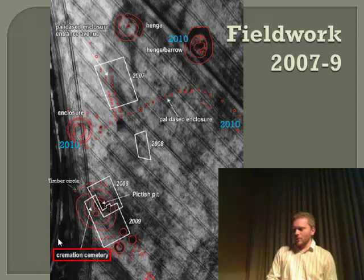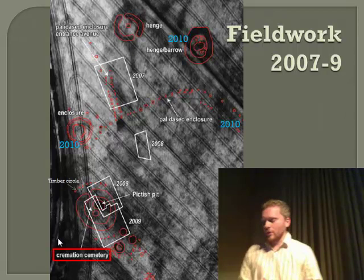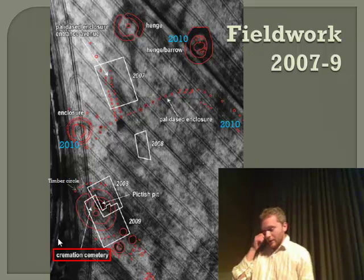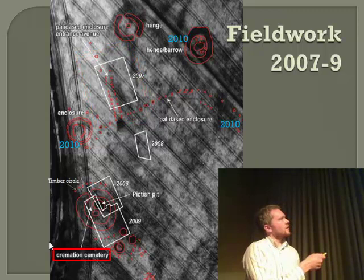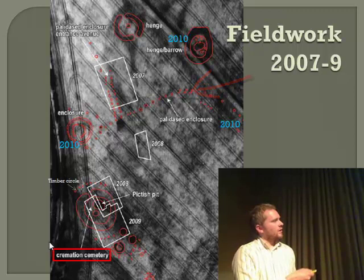So this is a provisional sequence, as I say, but will undoubtedly be refined by the radiocarbon dating from the 2010 season. But 2007 to 2009 really concentrated on two main elements of the prehistoric complex: the entrance avenue of this feature, which is a massive late Neolithic timber enclosure, and within this a henge monument and timber circle.